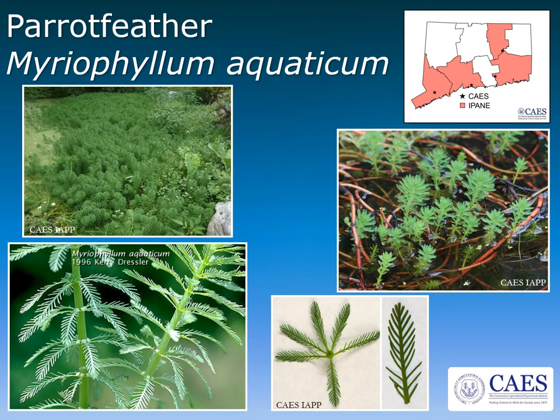Now we have 3 milfoil species in here. This is parrot feather, Myriophyllum aquaticum. And this one looks very different from the other two. You can tell it has these bright red stems, that's an easy way to tell, and its leaf tops outside of the water look almost plasticky. They're very soft and feathery, that's where it gets its name. It's this bright green color, and it generally has whorls of 5 or 6, and this is what the leaf shape looks like. It has some leaflet pairs here, and it can really take over, as shown in this picture.